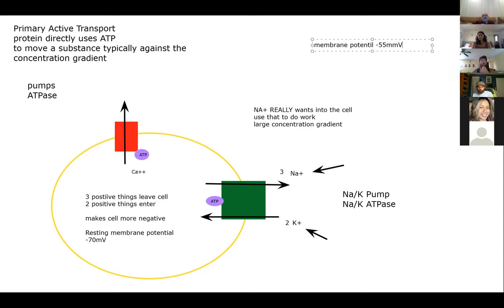So this pump is huge because it allows us to use sodium to do work, and it helps to keep the cell at its resting membrane potential. But it's still a pump. It directly uses its primary active transporter, a protein that directly uses ATP to move something where it doesn't want to go.